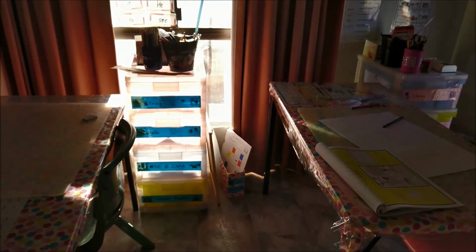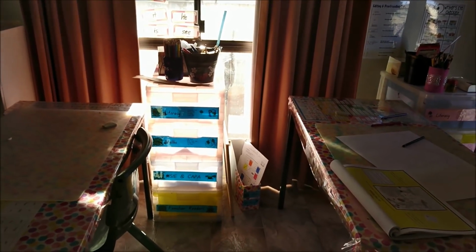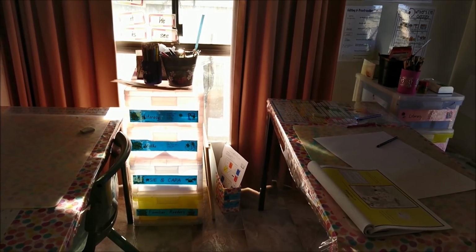Beside her is a box I call a post box. Any work that's been marked, or that I sometimes have to mark when it goes in there, or that is ready to go back to the school, or that we've finished for the week, goes in there. At the end of the week I can sort that out.